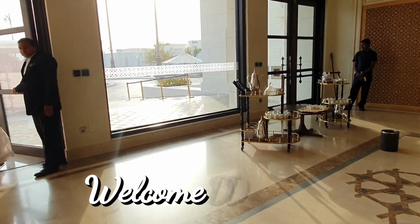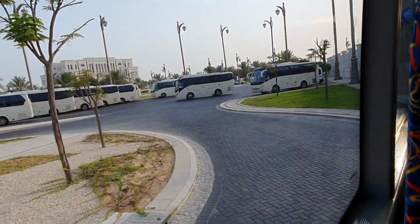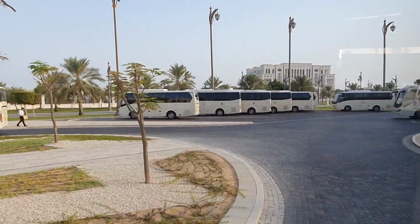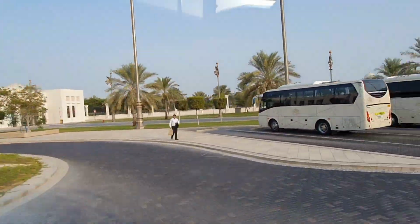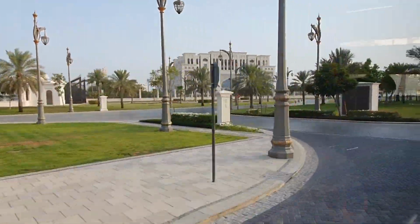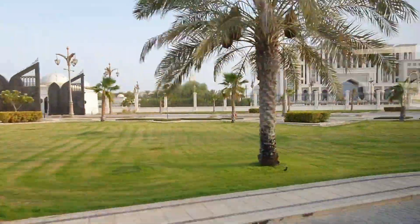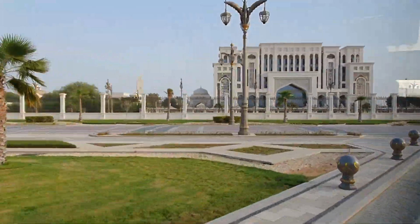From here we'll be picked up by a bus. The bus will be taking us on the tour further. Please sit back, relax, and enjoy your journey along the ceremonial road. Walking to the palace is entirely very difficult, so we'll be having a bus that can take us to the palace, and they will also be giving us some information about the palace.